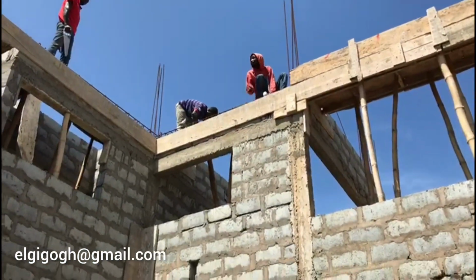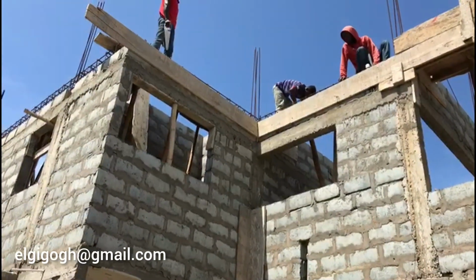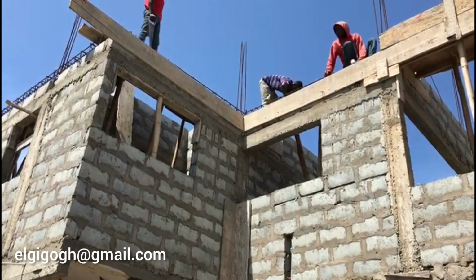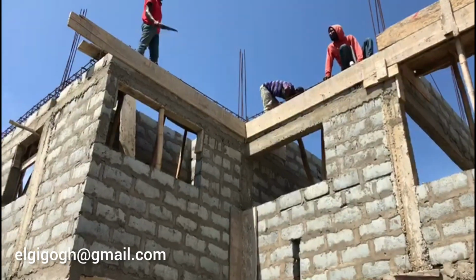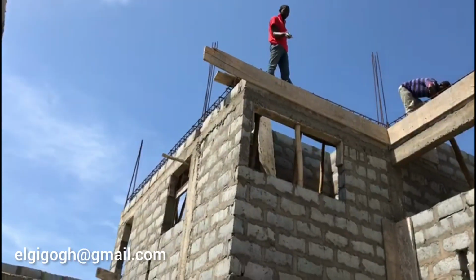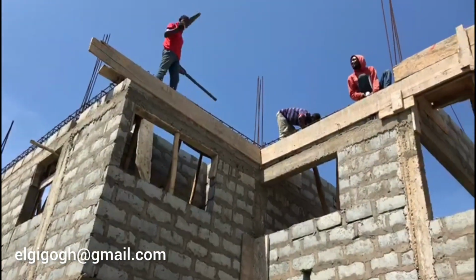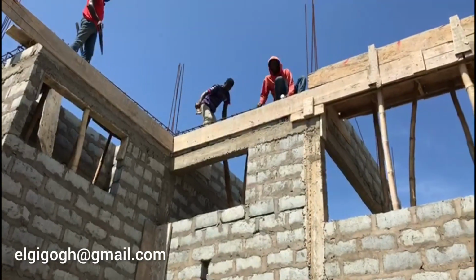So as you can see, FO is still busy with the sideboarding, trying to get things done. And then, this is not a void. What you're seeing is not a void to the last floor. We're going to do roofing here as well. So maybe halfway there, the roof will come and cover the second floor, which has the bedrooms.